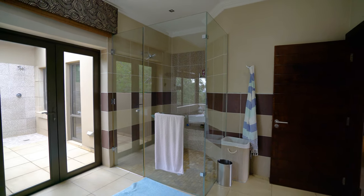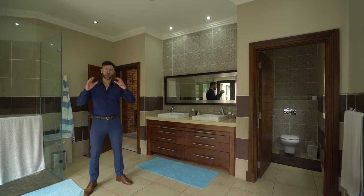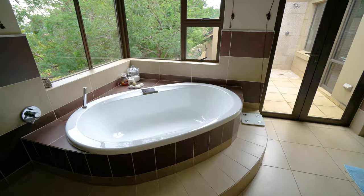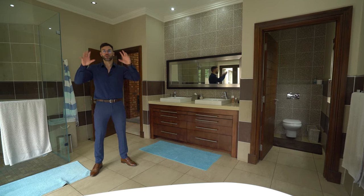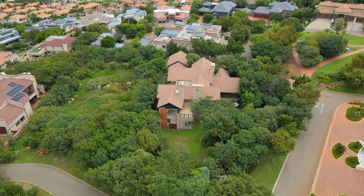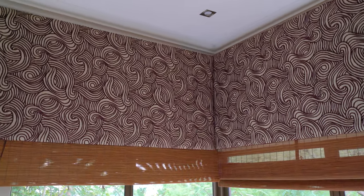On my right-hand side, a massive shower, all encased in glass. Then you have a corner jacuzzi bathtub surrounded by windows and plenty of trees that lean in over you. It feels like you're almost taking a bath in nature. All of the views from this window overlook that green belt, so you are gonna be very, very private when it comes to it.